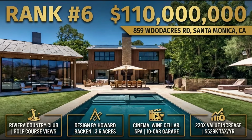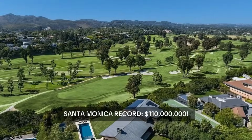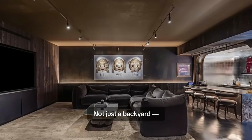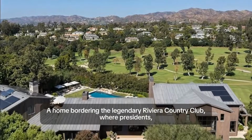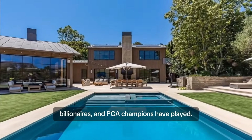Sixth place, $110 million. Santa Monica record, $110 million. What would a golfer see if they accidentally hit a ball into this house? Not just a backyard, but the most expensive private residence in the city's history. A home bordering the legendary Riviera Country Club, where presidents, billionaires, and PGA champions have played.